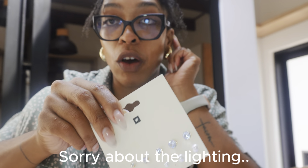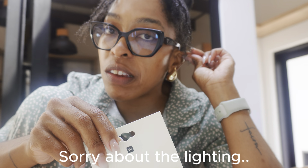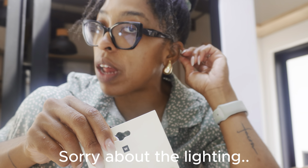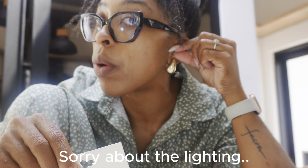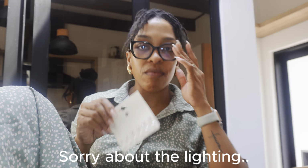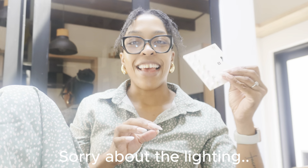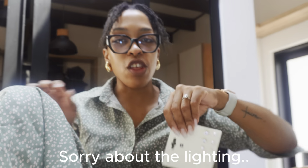Well, now it's 1 on my helix because the top one closed and it had an infection. I'm gonna go re-pierce it and I also want to pierce this part. I don't know what this part of the ear is called, but I want to go pierce that as well. Guys, piercings are very addictive.